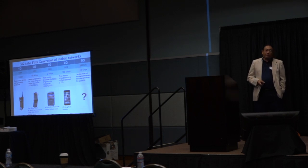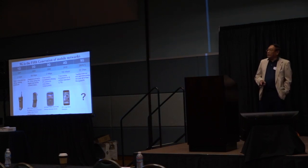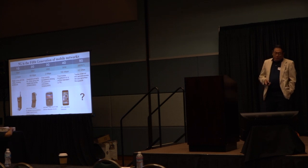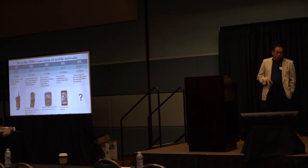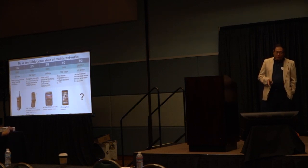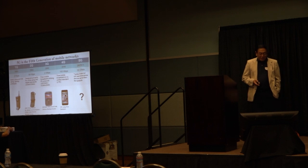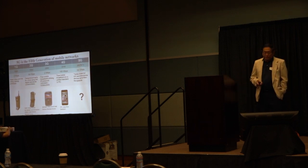So first of all, what's 5G? 5G actually stands for fifth generation for mobile networks. If you look at the screen, it has a summary of starting from first G up to 5G. Some of you may not be old enough to remember the first G. This was in the 1980s. If you look back, it's probably about 50 years ago.